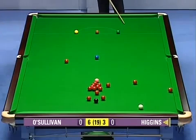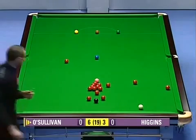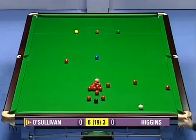You just can't afford to leave Ronnie in amongst the balls straight away, not when you're 6-3 down. He needs to create an opening for himself, John. He needs to play a couple of good safety shots to force Ronnie into making a mistake.